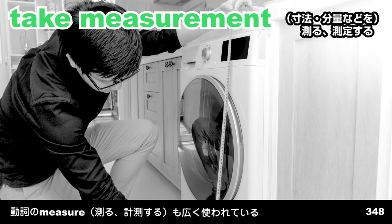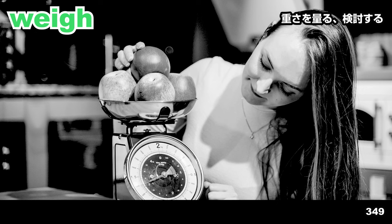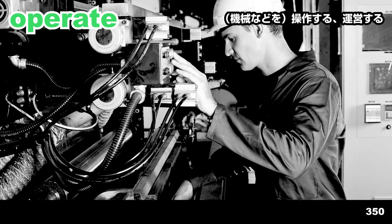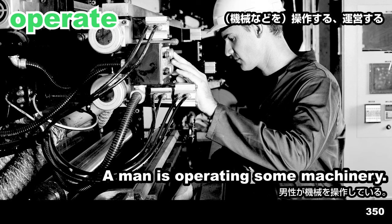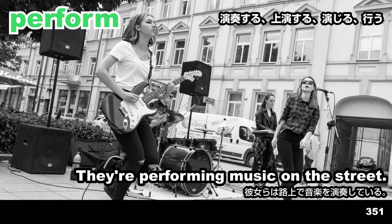Take measurement. He is taking a measurement of his washing machine. Weigh. The woman is weighing some apples. Operate. A man is operating some machinery. Perform. They're performing music on the street.